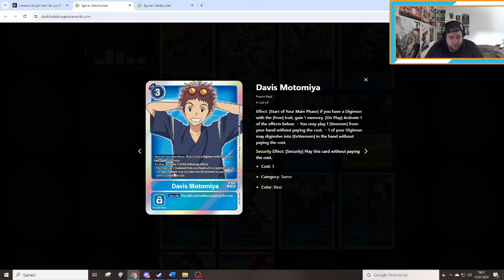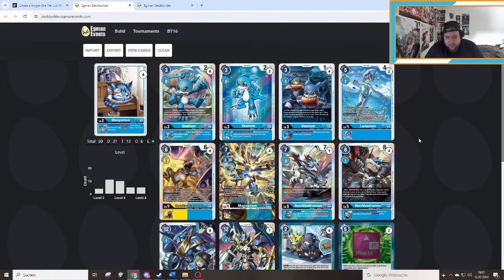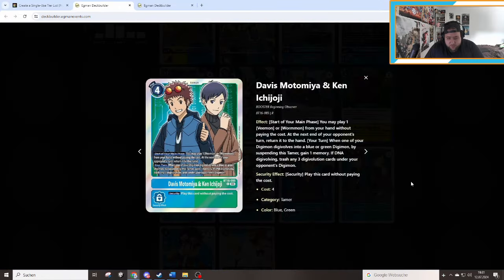And the other one, you might evolve into X V-mon in your hand, and we don't play an X V-mon, but it's really cool to have that one as well. Davis and Kenkyuchi, start of your main, you might play one V-mon or War-mon out from your hand before playing the cost. At the next turn of your opponent's turn, this is what I said with Imperial, you can play out something and then bounce it back to your hand and then can play something out again. If your opponents don't get rid of it, it's really good.